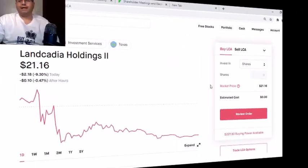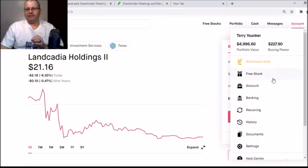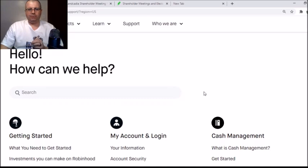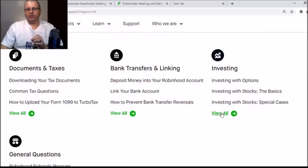All right, guys, I thought it'd be best, actually, before we get into the next part, to show you step by step how to get to that. So we're going to do that right here. If you click on account, we're going to click that. We're going to scroll down here to the Help Center and click on Help Center. That'll load up. This page will look like this. You're going to scroll down till you see investing. You're going to click View All on investing.